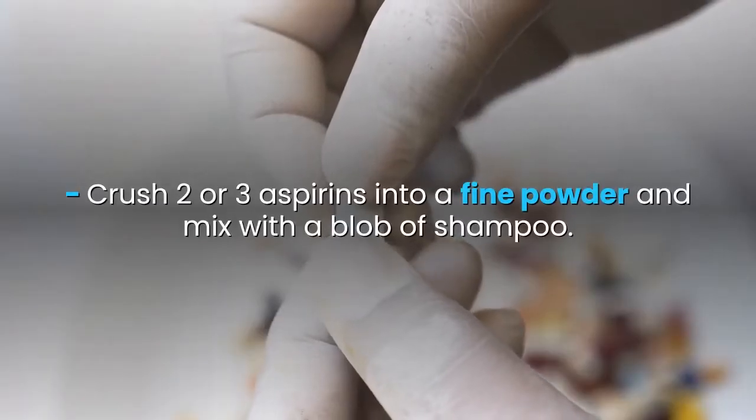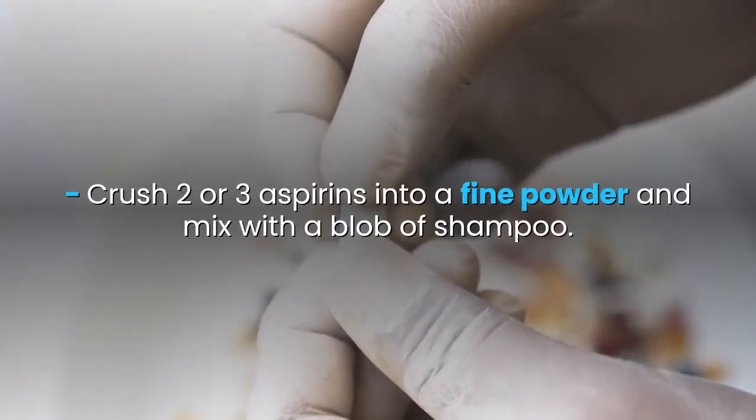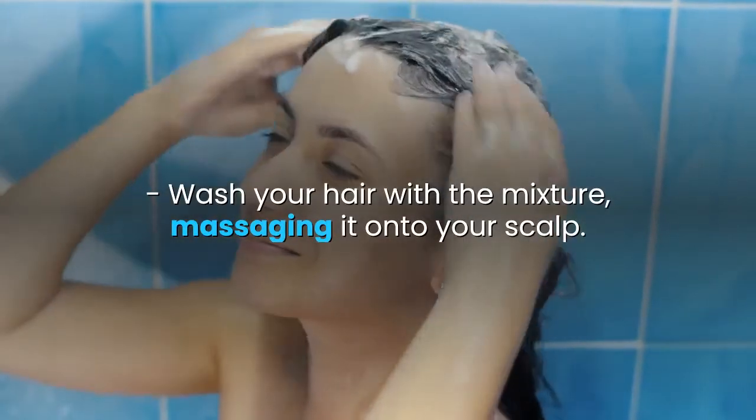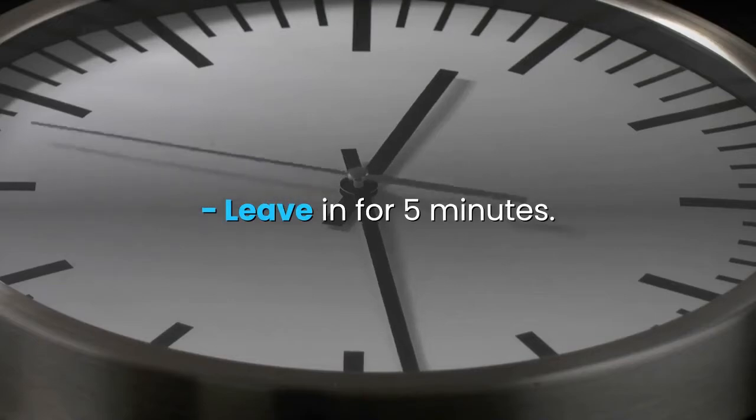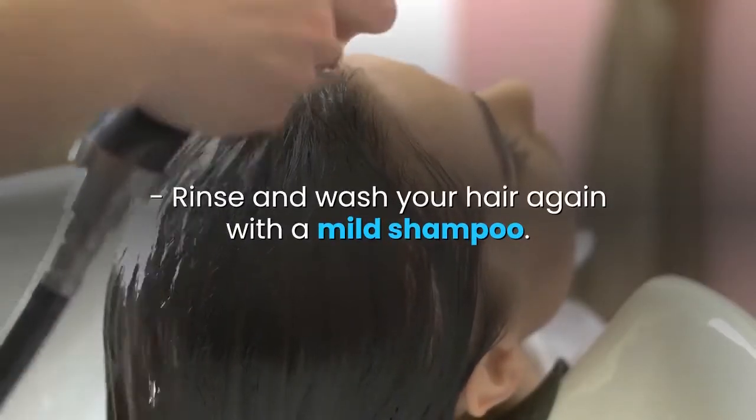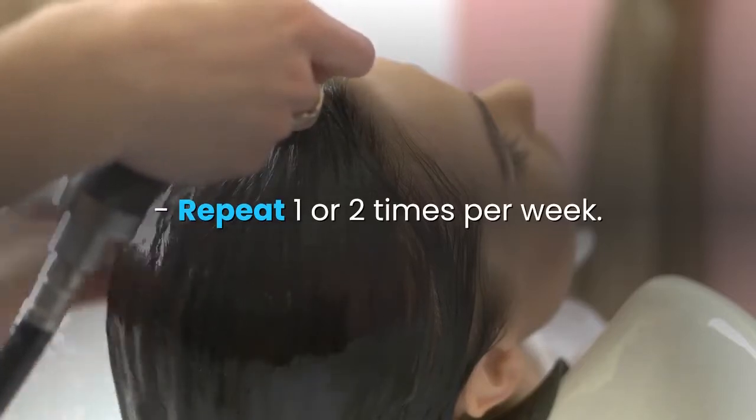Crush 2 or 3 aspirins into a fine powder and mix with a blob of shampoo. Wash your hair with the mixture, massaging it onto your scalp. Leave in for 5 minutes. Rinse and wash your hair again with a mild shampoo. Repeat 1 or 2 times per week.